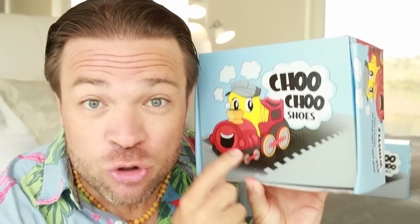Now, I found something that you're gonna want to add to your Christmas shopping list, okay? This is fantastic. It's the Choo Choo shoes. These little guys are great and kids absolutely love them. These are super popular this year and they've been featured in the media. Everybody wants a pair of the Choo Choo shoes.